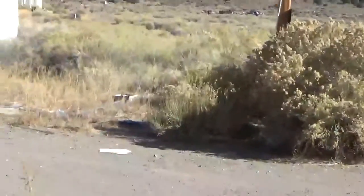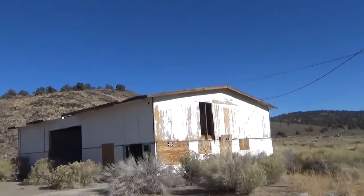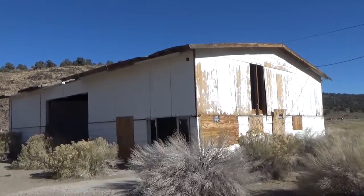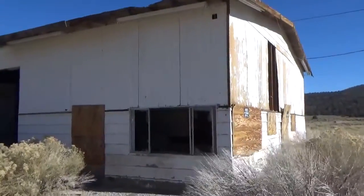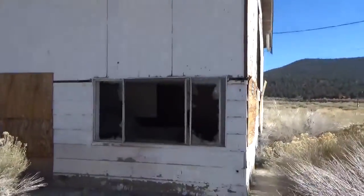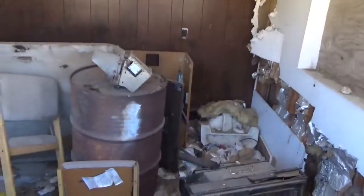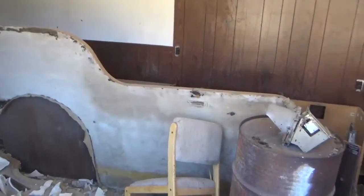Anyways, this is an abandoned gas station. Apparently it had some kind of automotive repair, as the building is really quite large. This is on the top of Montgomery Pass, next door to the burned casino and across the street from the abandoned lodge that we just walked through. This may be our fifth video up here on the top of Montgomery Pass. We are at elevation 7,200 feet.